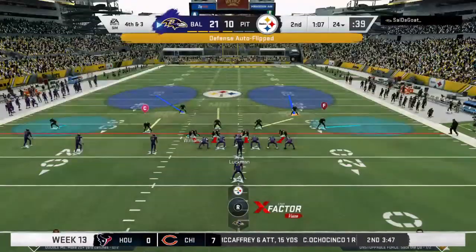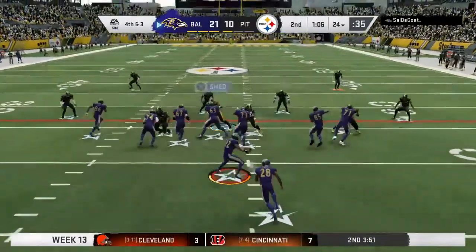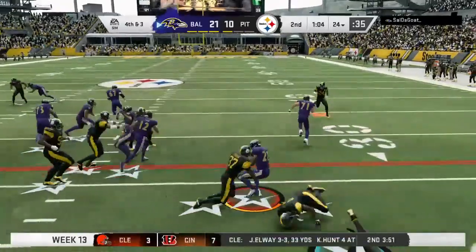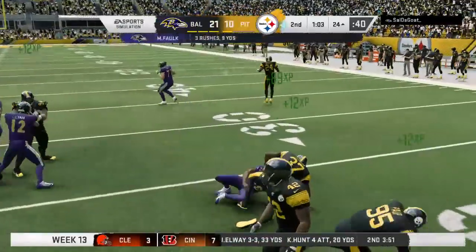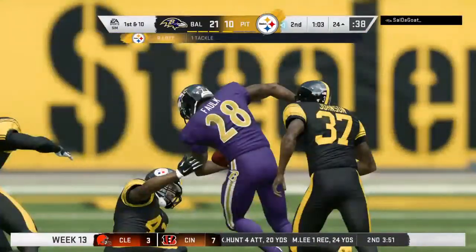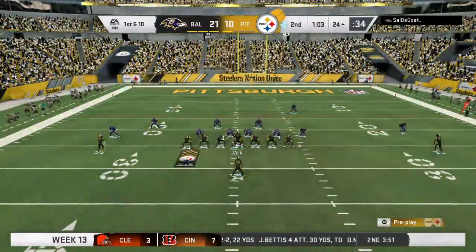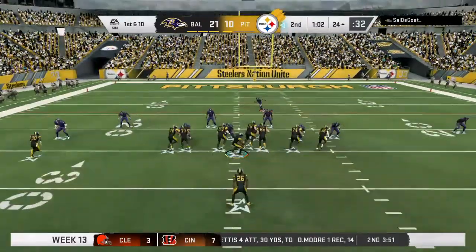Well, the offense is not leaving the field. They're going to stay out and go for it on 4th and 3. They'll try and run for it. And I don't think he got there. He did not. They stop him a yard shy. So certainly an interesting call there to go for it. And the Steelers, they're going to take over in excellent field position.